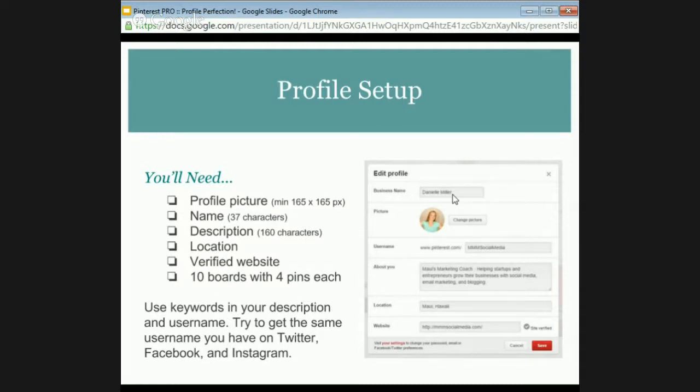All right, so let's switch back and we're gonna focus again on the profile. Now, again, you have 37 characters for your name, and it's okay to put your name and then put like a dash and some keywords. So I could write here dash social media marketing. That would help me show up in the social media category under the pinners section.